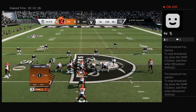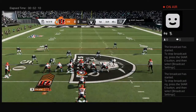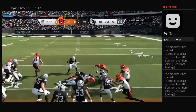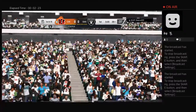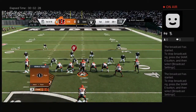Absolutely. Well, and you talked to me a lot about opening drives, how key those are to set the tone. You kept the drive alive. 3rd down conversion here is big. On 1st down, Dillon. And they'll get him down as he's inside the 40. 12 yards that time and a Cincinnati 1st down. And that's a run that'll energize an offensive line. They'll take that one all day long.